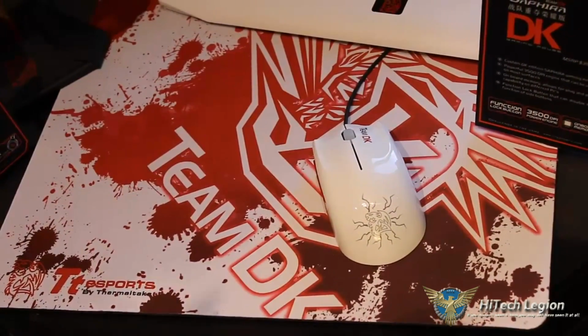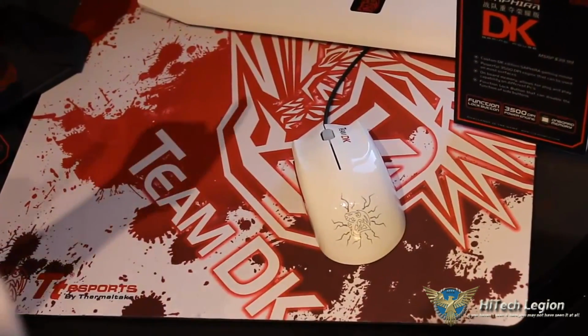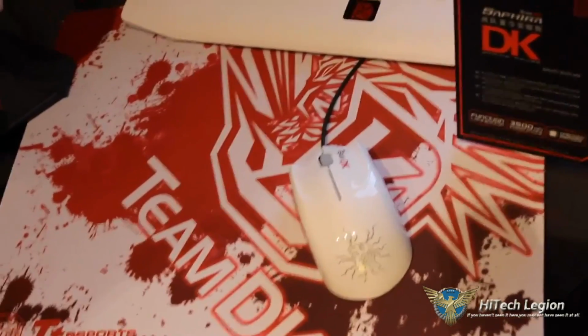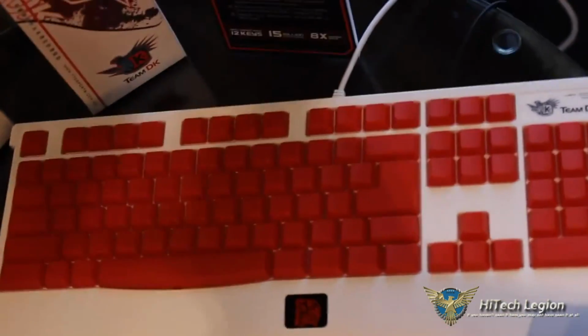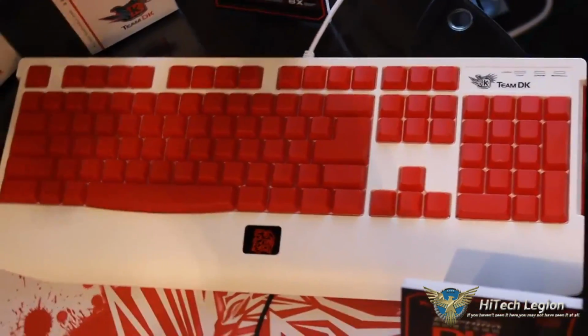I will note that this is a production sample, so the final production will have letters on it. This one is just a sample, to give you guys a look at what the color scheme will look like. Understood. Well, that's very nice.